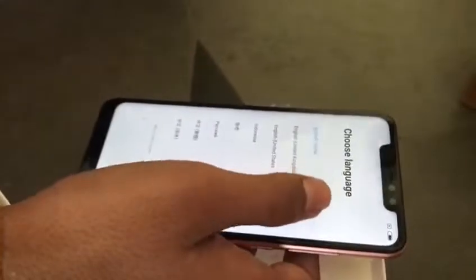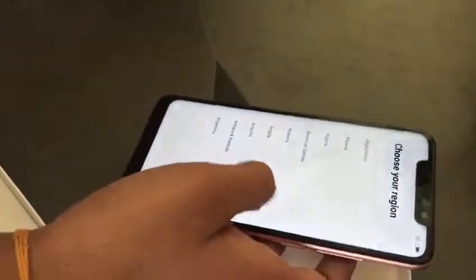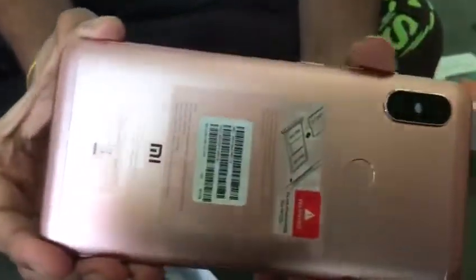First of all, we will set up this device. Here it's English India. Okay, I will set up this device. So how was this? It's awesome. You can see this. See?